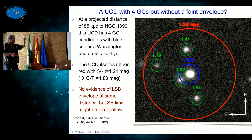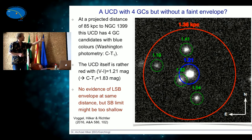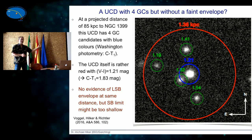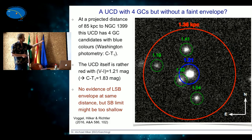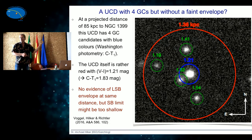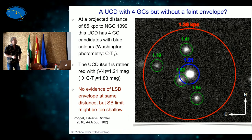I got MUSE observations just a month ago, 8 hours on this object just for me, to confirm whether they are really related, and this would be really cool. We don't see a surface brightness envelope here. This might be below the detection limit, but since globular clusters pop up, they are bright, they might confirm that these are related.